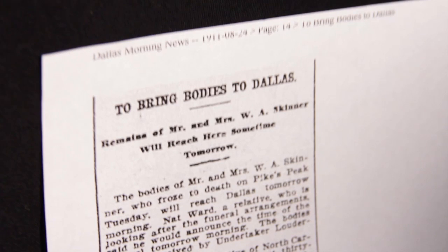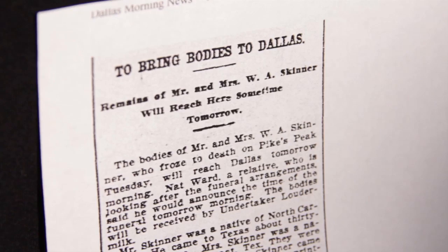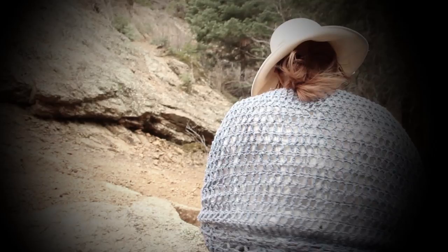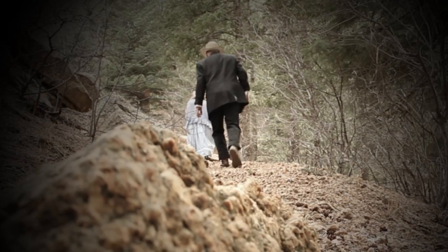August 24th, 1911. "The bodies of Mr. and Mrs. W.A. Skinner, who froze to death on Pike's Peak Tuesday, will reach Dallas tomorrow morning. Mr. Skinner was a native of North Carolina. He came to Texas about 35 years ago. Mrs. Skinner was a native of Mount Pleasant, Texas. They were married the year after Mr. Skinner came to the state. They retired from work about 10 years ago and let their membership in the typographical union lapse. They had no children."